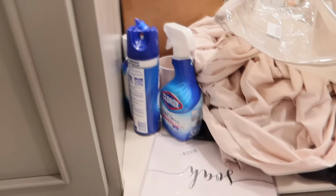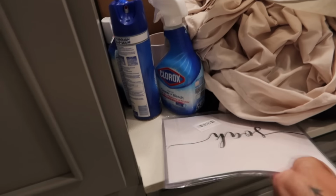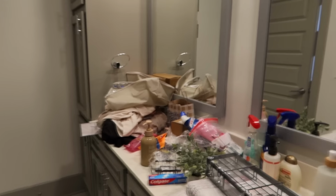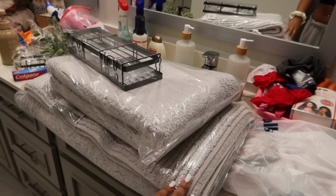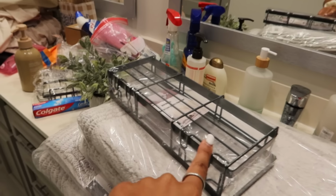I also got these cute little wall things to hang up, but I just have to wait for the frames because I thought it came with frames. But yeah, this is the main thing that I'm getting ready to start right now. I ordered the same rugs that I have in my bathroom, but in gray. These I need to put up in the shower.